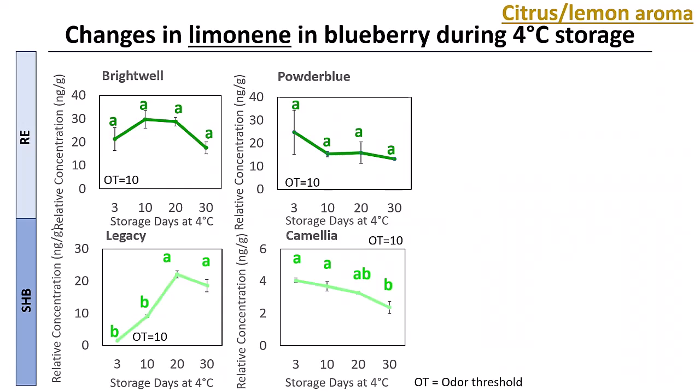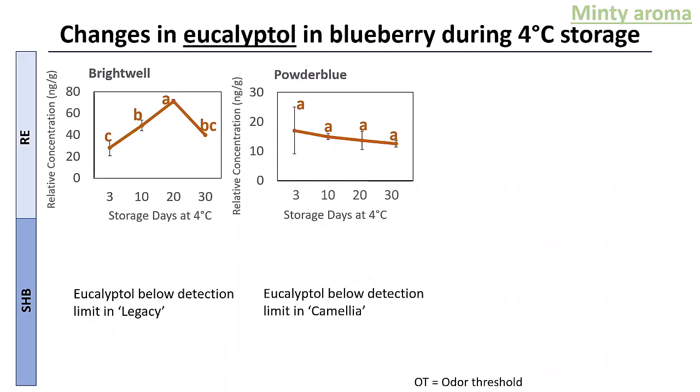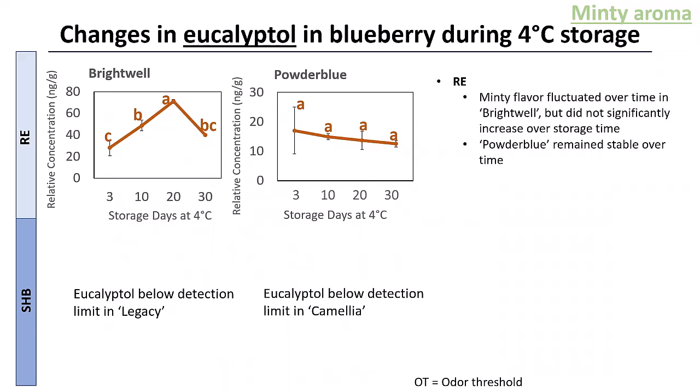For limonene, the citrus lemon aroma, rabbit eye remained stable. In southern highbush, it varied. We saw an increase in one, a decrease in the other. And it suggests that citrus and lemon flavor might not change either. The last one, the minty, it did fluctuate over time in Brightwell, but remained stable in Powderblue.